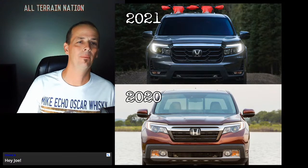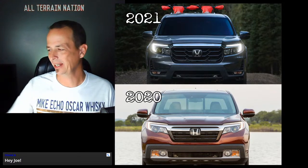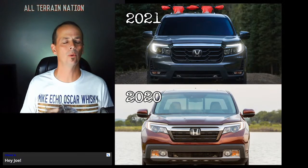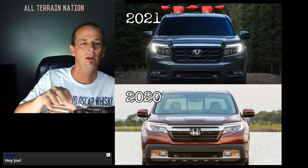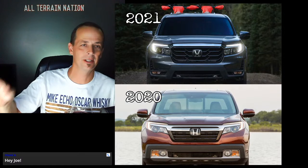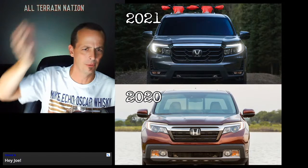Now, I watched a few videos on this thing, and my buddy Tim over at Pickup Trucks and SUVs Talk just did a really cool video on the current Ridgeline, the bottom one there, versus, I forget what it was, a Silverado or something.